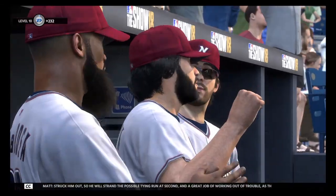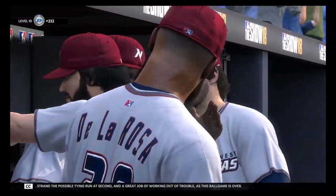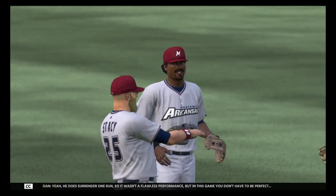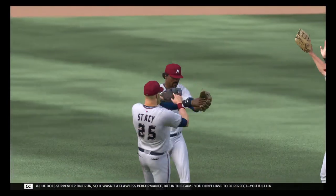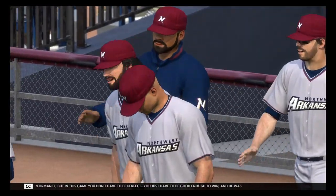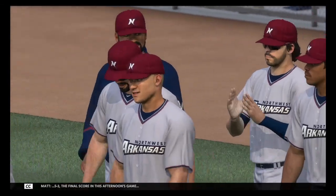Struck him out, so he'll strand the possible tying run at second, and a great job of working out of trouble as this ball game is over. Yeah, he does surrender 1 run, so it wasn't a flawless performance. But in this game, you don't have to be perfect. You just have to be good enough to win, and he was. 5-3, the final score in this afternoon's game.